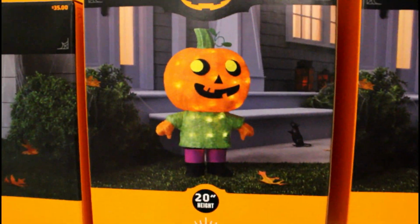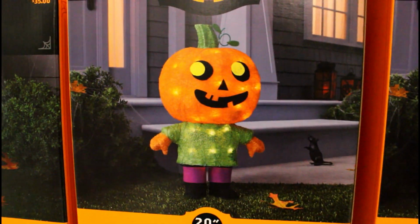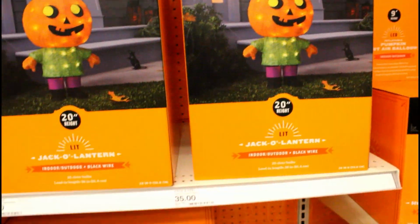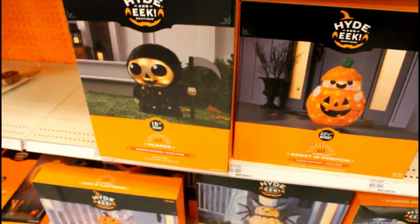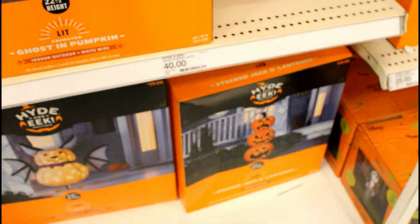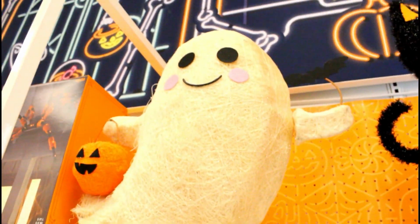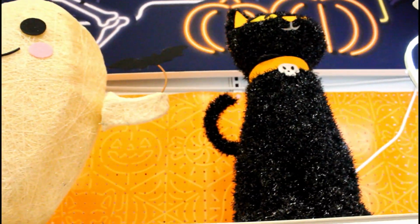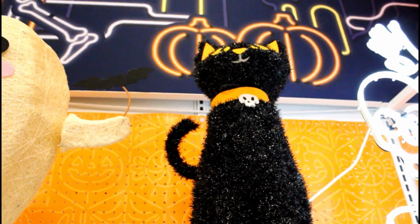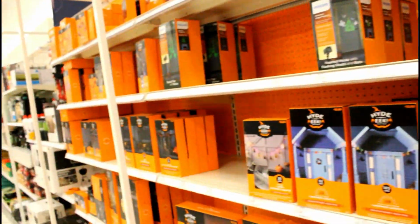We have more of like the tinsel yard decor. We have a pumpkin kid. Got this stuff, got a Grim Reaper, pumpkins, bat, stacked pumpkins down there, some animals dressed up, and we got some on display up here. We got a ghost, we got a cat that turns his head, and a waving skeleton. My favorite thing at Target.